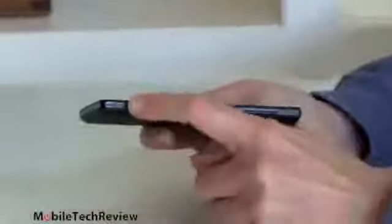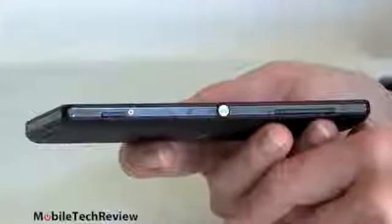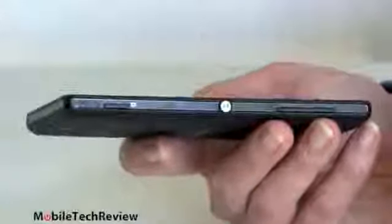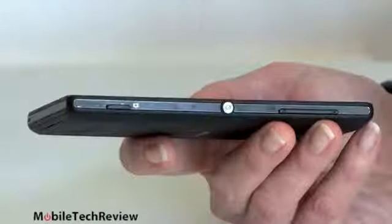On the side, one thing I really like actually over the Z is there's a dedicated camera button, also works to be your shutter button. Really interesting there, a standard for Windows phones, but something you don't see very often otherwise. And for a phone that has a 13 megapixel rear camera, it's a pretty camera-centric device here, so I really like actually having that button right there.